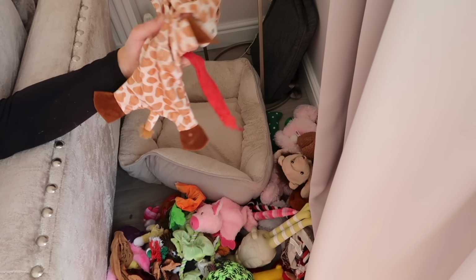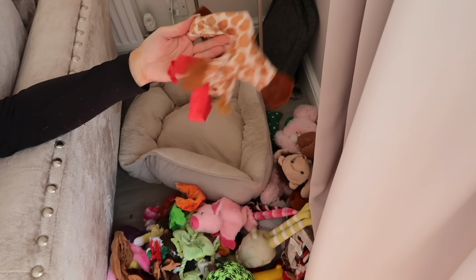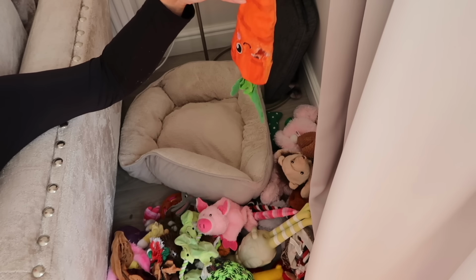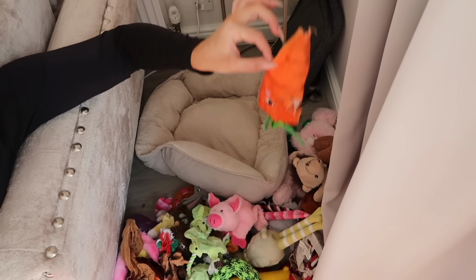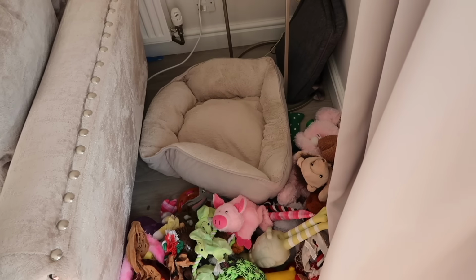Like this one, I don't really remember her ever playing with this. It's literally crispy. It is crispy. It's going in the bin. And this, Mr. Frickin' Carrot, look at him. He is ridiculous. He can go in the bin as well. Lola, you can't cut breaks. She's now trying to go in the bin.